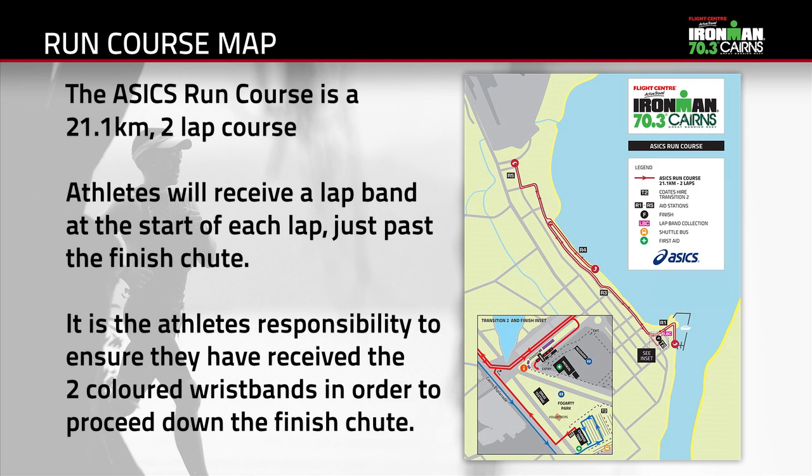The ASICS run course is a 21.1 kilometre 2-lap course. Runners will exit Kotaya T2 on Cairns Esplanade and head towards the Esplanade Plaza, where it will start its first of 2 laps in the vibrant hub of the Cairns Esplanade and Portsmouth Marina, one of the most popular destinations for both tourists and locals in Cairns.